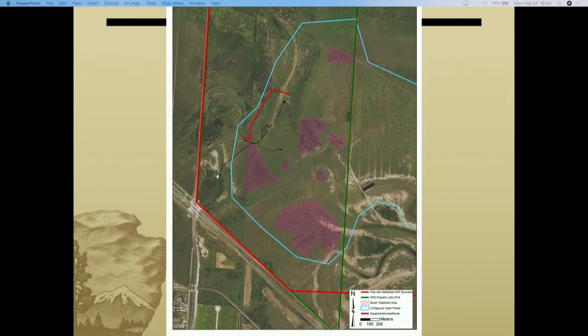In 2016, we partnered with the U.S. Fish and Wildlife. We're going to mechanically reduce the brush on the prairie. We got a big roller chopper. The park put in about $25,000. Fish and Wildlife matched that with about $45,000.